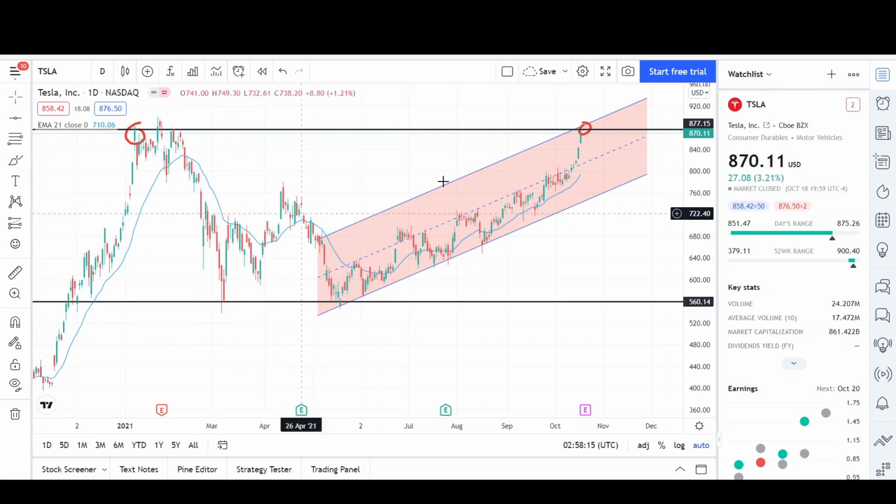That's what I mean. It's a good sign if you bought over here, because now you made a large profit. But since we're near the highs, this is not where I would want to buy. You want to buy at the lows. So at the highs, that's where you sell if you're a short seller.